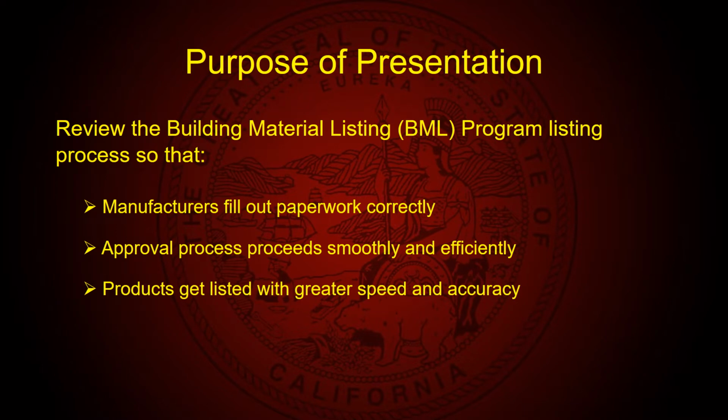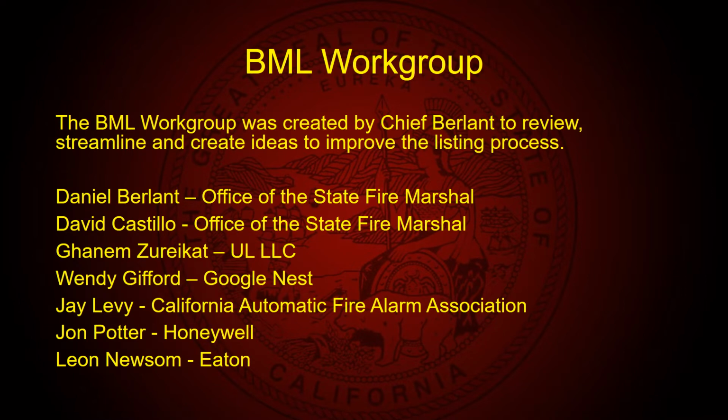So the purpose of the presentation is to review the Building Material Listing Program listing process so that manufacturers can fill out the paperwork correctly, the approval process proceeds smoothly and efficiently, and products get listed with greater speed and accuracy. The BML Workgroup was created by Chief Berlant to review, streamline, and create ideas to improve the listing process. It's made up of Daniel Berlant, Dave Castillo, Ganem Zuricot, Wendy Gifford, Jay Levy, John Potter, and Leon Newsom.